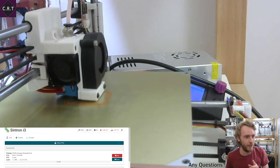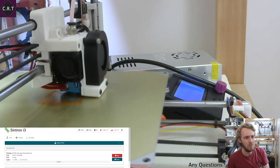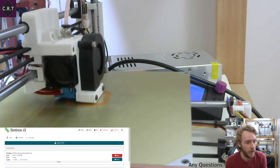It's actually the worst looking first layer I've had in a while, so hopefully it'll be alright. It also looks a bit out of focus as well. Yeah, it'll be alright. I hope.